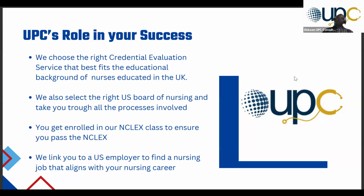Of course, you need to bear in mind that the visa category for nurses is the green card. We call it EB3, the employment-based visa category. It covers you, your spouse, and children below the age of 21, your immediate family. So we are advocating that if you have a nursing license and you want to practice in the US, it's doable, and we at UPC can help you achieve that success. We can be part of that success story that you intend to share. So can you move on to the next slide, please?